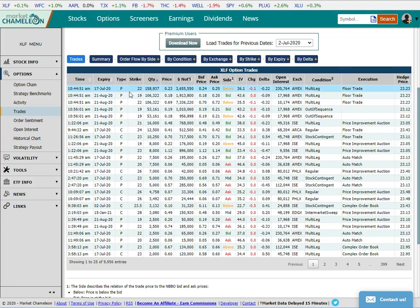This looks like rolling, maybe someone with a large put hedge closing out their July position and rolling it to August, maybe in the form of a put spread, perhaps buying the 22, selling the 19. A little bit hard to say from how this is divided up and priced, but it does look like it could be a rolling of a really big hedge, potentially.